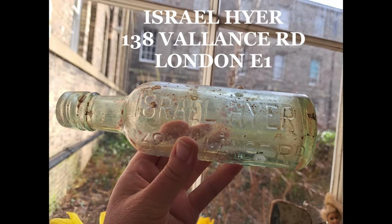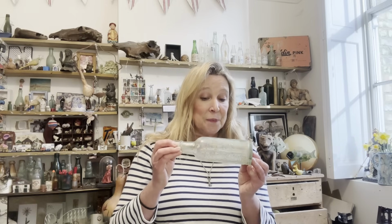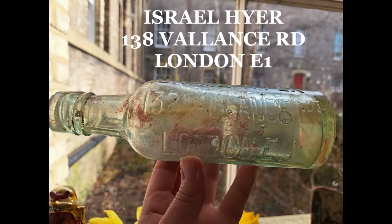Now, Israel Hire was born in 1866, and it would appear that he came over from Romania with his family. He had a wife and 5 children, and in the 1911 census, he is described as being a lemonade maker and seller. So his business was based at 138 Valence Road. And what I found out was that Valence Road is also well known for a few other things.